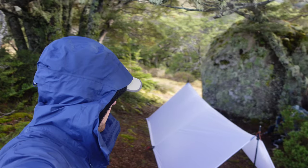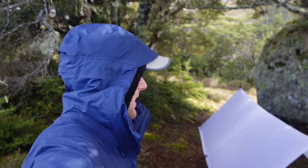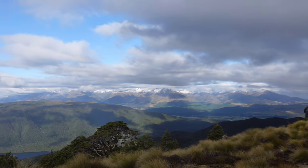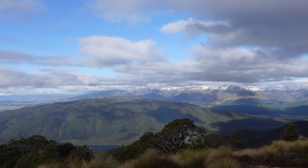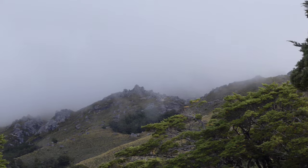Got the tarp shelter set up. I'll talk about it a bit more later, but basically I made my own ultralight tarp. So this is its first outing. I haven't properly even pitched it yet, so this is kind of its first pitch. Not the perfect area for it, but it's not bad. Yeah, new tarp. Sun's cleared it up a wee bit. Titiroa is still in the clouds though.